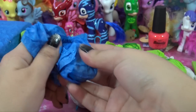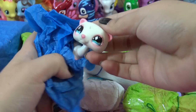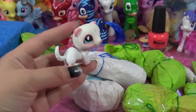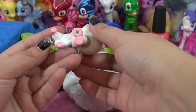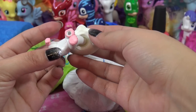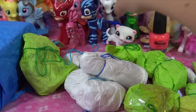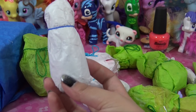And inside, we have, ooh, an LPS. This one's cool. And this one kind of reminds me of one of the characters from Ice Age. This is awesome. This is an older LPS. How awesome is this one? I've never seen this one in person. I know for a fact that I don't have this one, so it is gonna go perfectly in the LPS collection that I have on display.